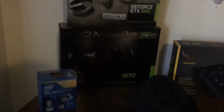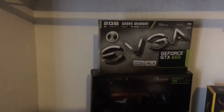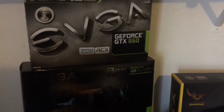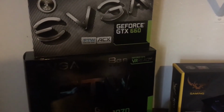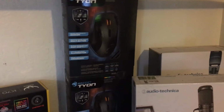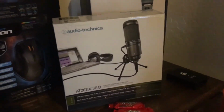Here we got the 1070 box, we got the 660 box. That was my first ever graphics card, Jesus Christ. What a throwback. I think I got my first computer set up in late 2013 was when I first started with my gaming and stuff on PC, and then there's my i7 4790. K70 box. I got 2 Roccat Tyon because I thought mine was having problems, so I bought another one. It turns out it was just the mouse pad, so I have an extra one now. And then I got the AT2020, that's my mic, and then I got the ATH-M50Xs, that's my headphones.